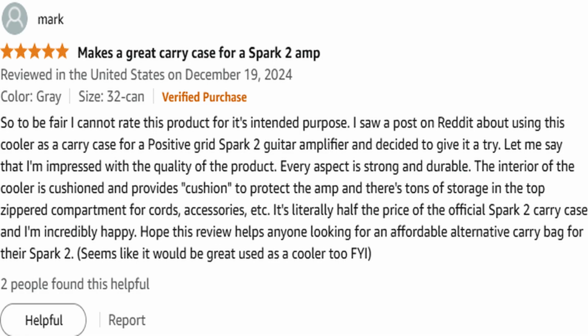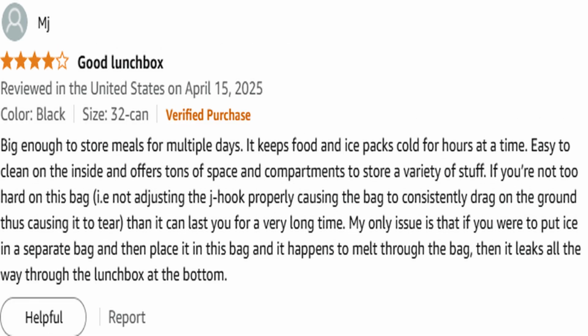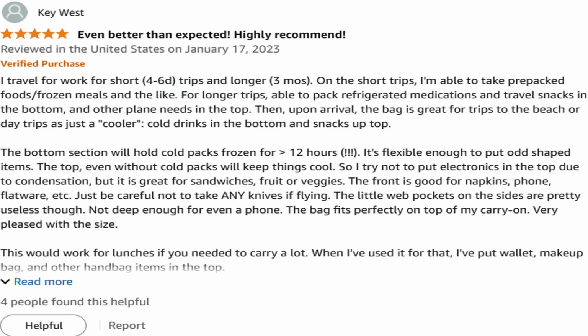In summary, the Lifewit Large Cooler Bag Insulated Lunch Bag stands out as a top choice for those seeking a spacious, durable, and versatile cooler. Its strong insulation, leak-proof construction, ample storage, and user-friendly design have earned it widespread praise from a diverse range of users. While there are minor areas for improvement, such as the depth of side pockets and potential for leaks with loose ice, these do not significantly detract from the overall performance and value of the product. If you are in the market for a cooler bag that can handle daily use, travel, and outdoor adventures, the Lifewit Large Cooler Bag is highly recommended.